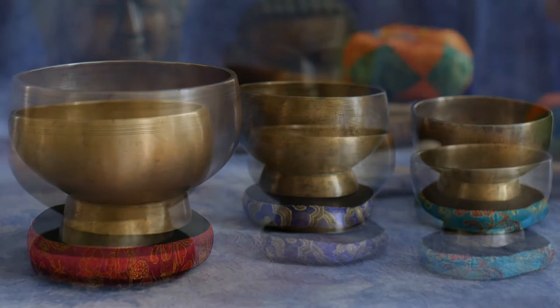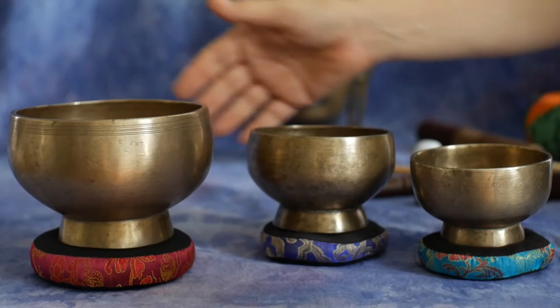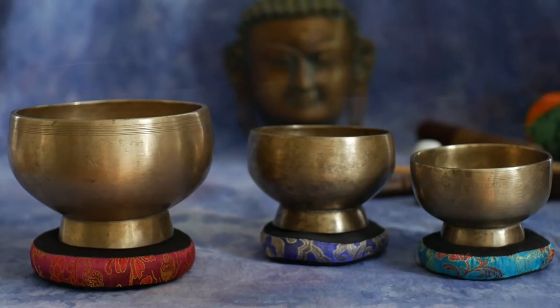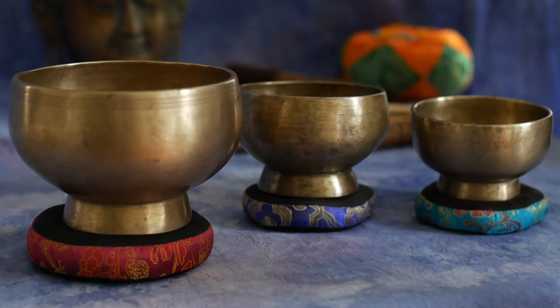All have thicker edges and thicker rims, thicker sides, and have a beautiful harmonic. This one is especially long lasting in that regard. Very high pitched, very beautiful.